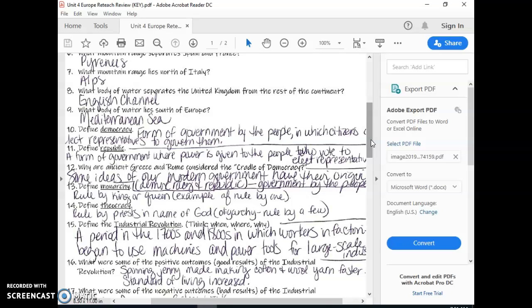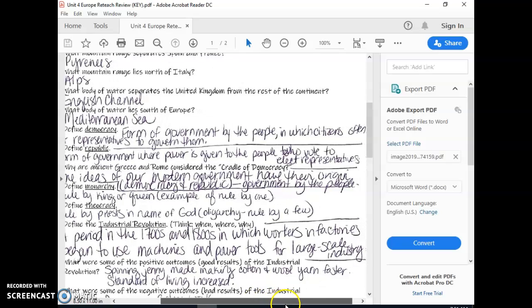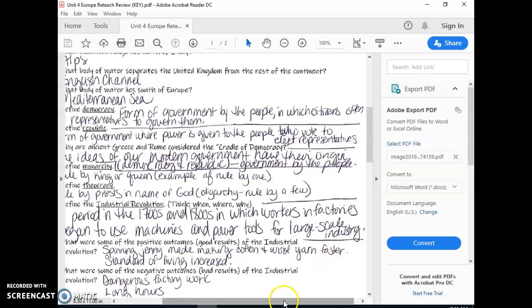Okay, now let's get to the Industrial Revolution. You spent time with the breakout, and then you had a couple of days to take notes and read some information about it. The Industrial Revolution, remember, was a period in the 1700s and 1800s in which workers in factories began to use machines and power tools for large-scale industry. Okay, next question.